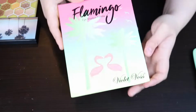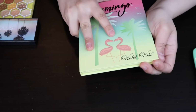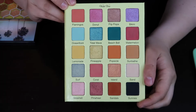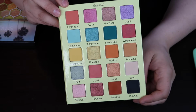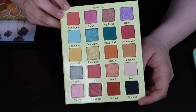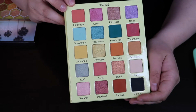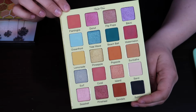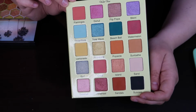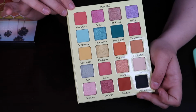Okay, another vertical palette. This is the Violet Voss Flamingo. And I haven't used this one in a minute. I actually need to crack this out and use it some more. I really like this, and you're going to hear that a million times. I really like this because if I don't like a palette, I declutter it pretty quickly. I just recently did a declutter a few months ago and I don't think I've bought any makeup since. So I'm pretty happy with what I have right now.